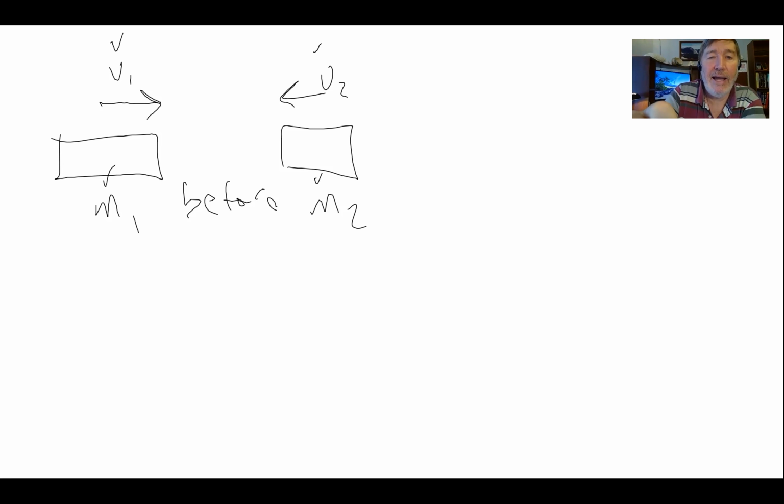All right, and now afterwards, so let me switch to a different color ink here. Afterwards, let's assume that they're bouncing apart. So M2 is still the same mass. It didn't lose any mass during the collision. No bumpers fell off or anything like that. And it's moving with some velocity now. I can't call both the velocities before and after V2 because they're going to be different. So the velocity before, let's call that V2I, and the velocity after, let's call that V2F.